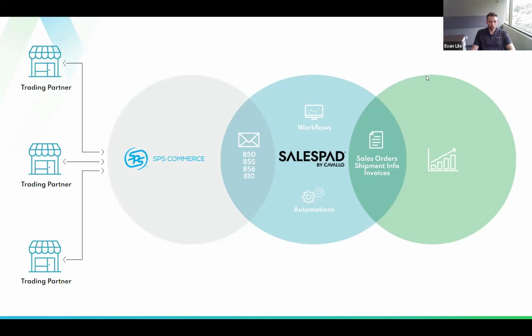All of that information will write back to GP, allowing you to streamline your order to cash cycle and eliminate additional manual touch points or rekeying of data. With that said, we'll go ahead and flip into SalesPad and go through a demonstration of our EDI integration.